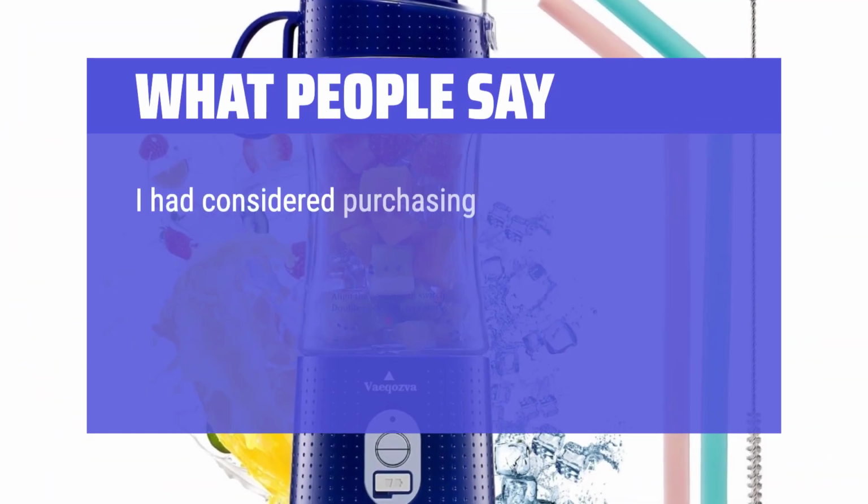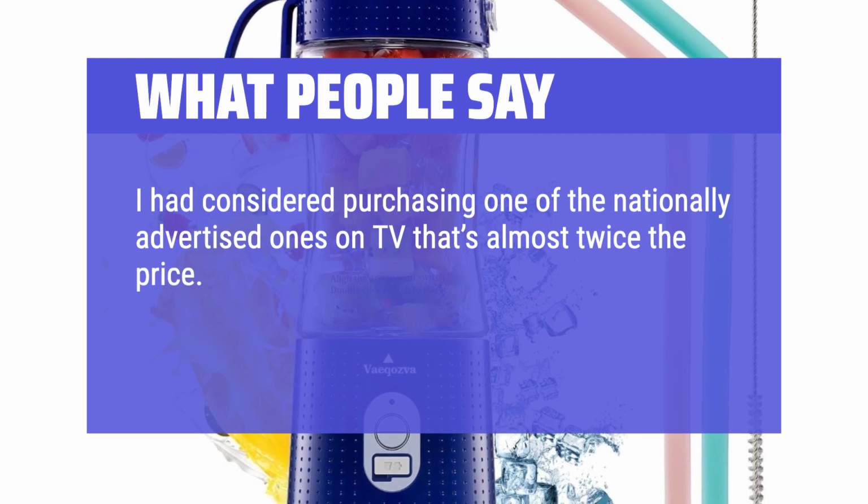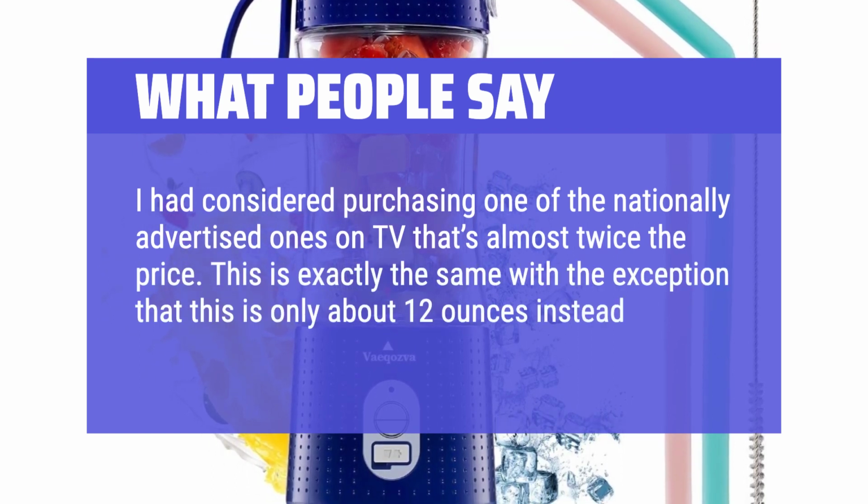I had considered purchasing one of the nationally advertised ones on TV that's almost twice the price. This is exactly the same, with the exception that this is only about 12 ounces instead of 18 to 20.